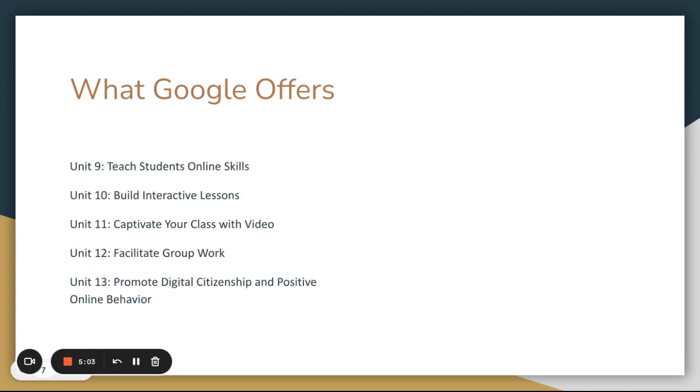Just a few more of the units here: teaching students basic online skills, building interactive lessons, captivating your class with video, and facilitating group work and promoting digital citizenship and positive online behavior. And again, these are totally optional, but they are all offered free right within the Google certification website.